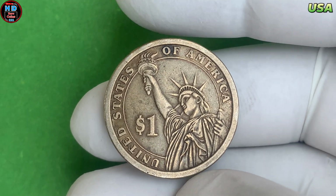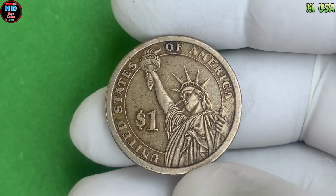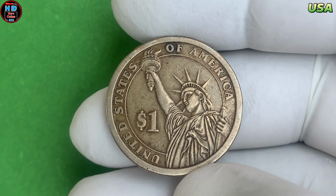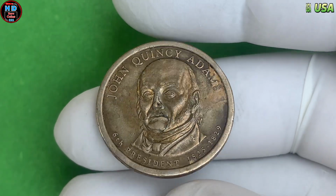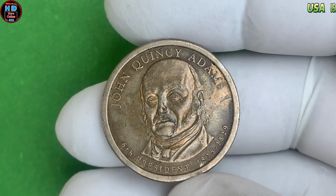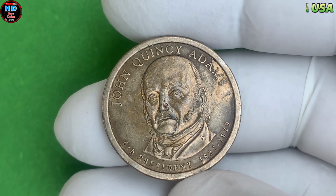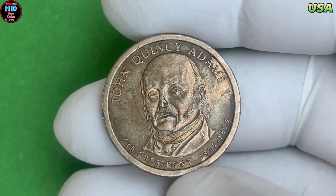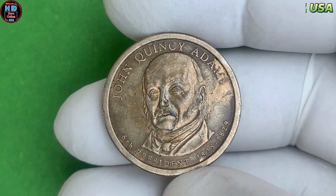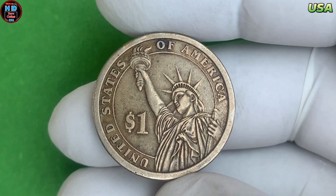On the reverse side, the Statue of Liberty stands tall, torch held high, symbolizing the enduring flame of freedom and the spirit of the nation. The words, "United States of America," curve gracefully across the edge, and just beneath the statue lies the simple but powerful denomination, $1. But as we're about to discover, for some rare versions of this coin, that value is only the beginning. Now, millions of these coins were minted for circulation.